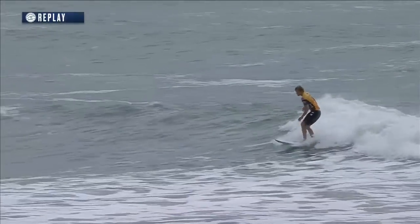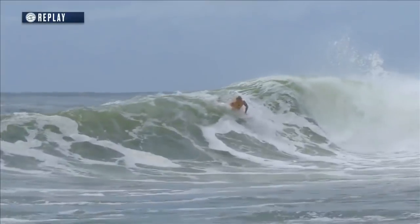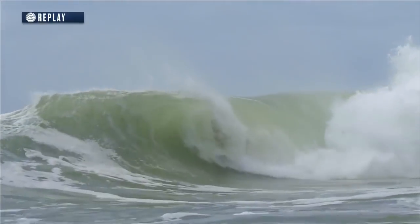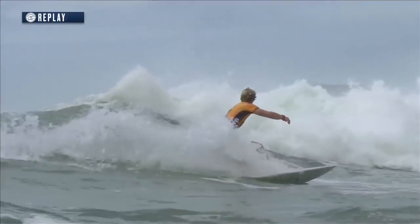So John's back in the heat. As I said, it's not going to be a huge score, but he's going to find himself with a lesser requirement than a 9.17. Beautiful positioning. I love John's tube style. He's always in the right place at the right time. He makes it look so easy.